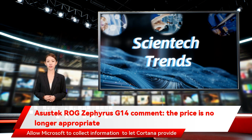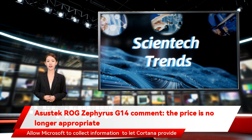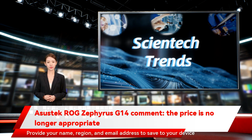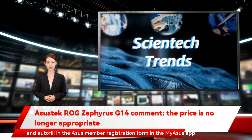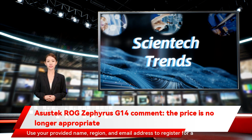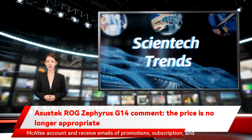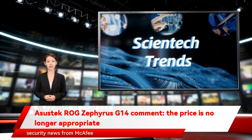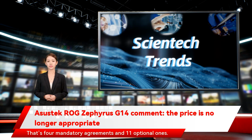Allow Microsoft to collect information to let Cortana provide personalized experiences and relevant suggestions. Provide your name, region, and email address to save to your device and autofill in the Asus member registration form in the My Asus app. Use your provided name, region, and email address to register for a McAfee account and receive emails of promotions, subscription, and security news from McAfee. That's 4 mandatory agreements and 11 optional ones.